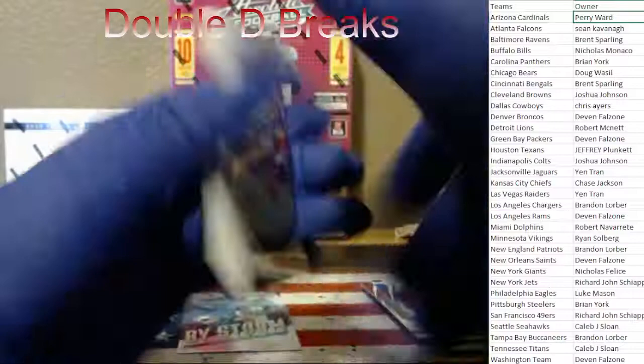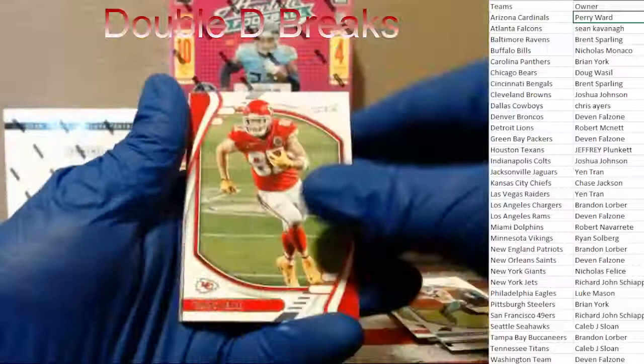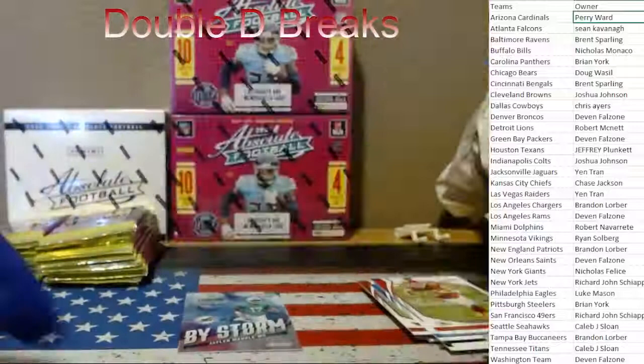T.J. Watt red, Unsung Heroes, Cam Chancellor. Kids Reporter, Travis Kelce, Nico Collins, Carlos Boogie Basham, a red Tua. Behind that, David Bakhtiari, Unsung Heroes.